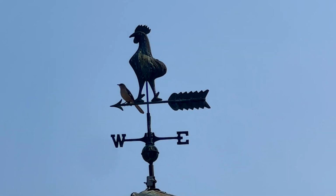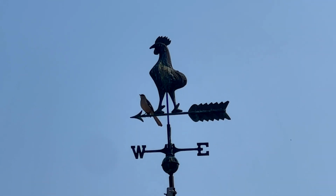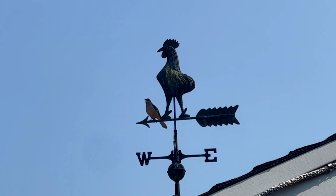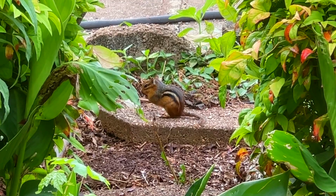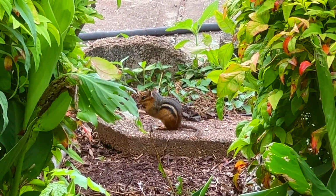Mako is up there singing with Mr. Rooster. They are a pair a lot of times throughout the day. And here is Sunny. It is early morning and she is getting a fresh face going, just cleaning up a little bit as the day gets started.